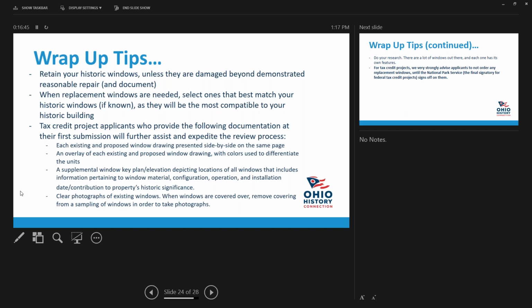Tax credit project applicants who provide the following documentation at their first submission will further assist and expedite the review process. This is not required. The slide that I showed you a few slides back tells you what is required. These are just tips. If you want, it'll just make it easier for us to do the review, which makes things faster for you. And Chick actually helped us come up with some of these.